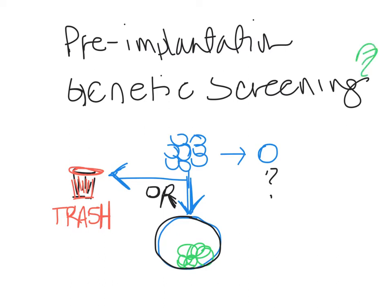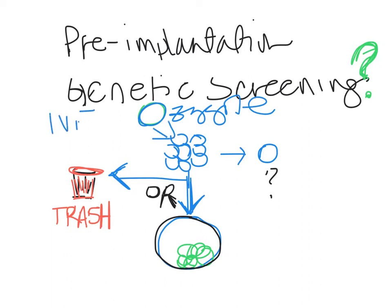This is what we talked about at the beginning of the semester when I went off on my little tangent about stem cells. We start with our little zygote guy, and this would be IVF. We have to do this in vitro. There's no way to do pre-implantation genetic screening unless it's in vitro fertilization.